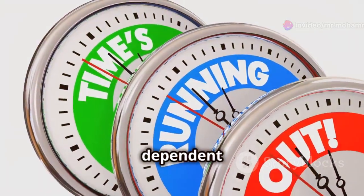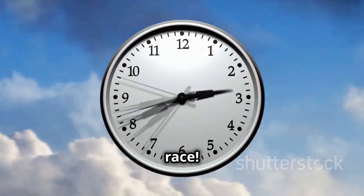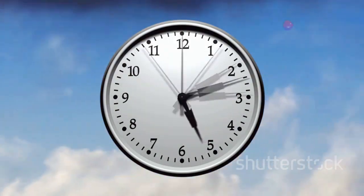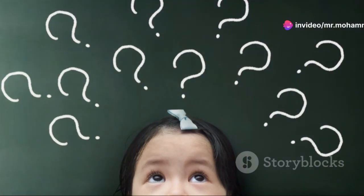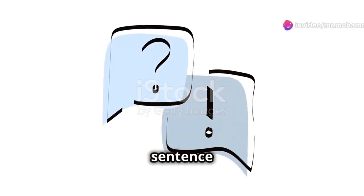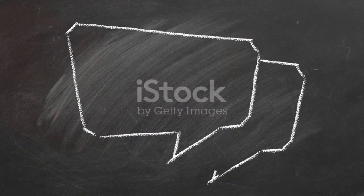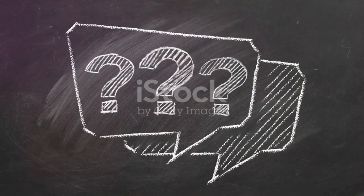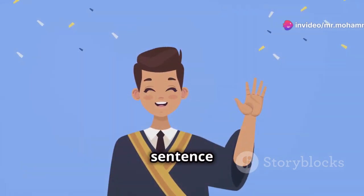Which of these is a dependent clause? She won the race. When the bell rings, the dog barked. What type of sentence is made up of an independent and a dependent clause? Simple sentence. Complex sentence. Short sentence.